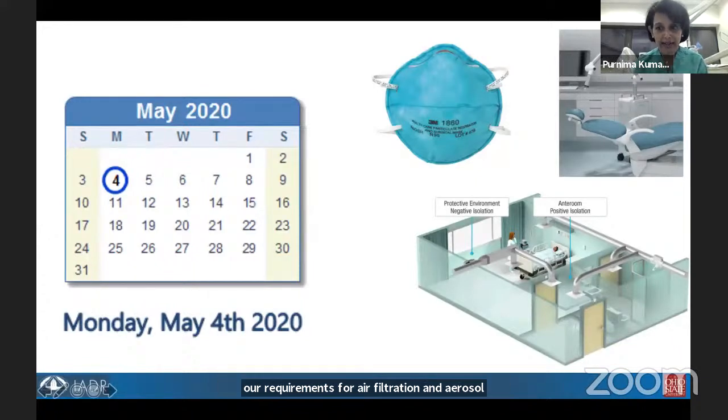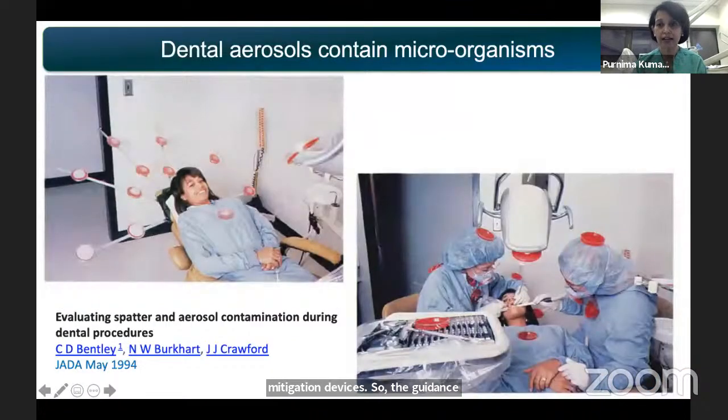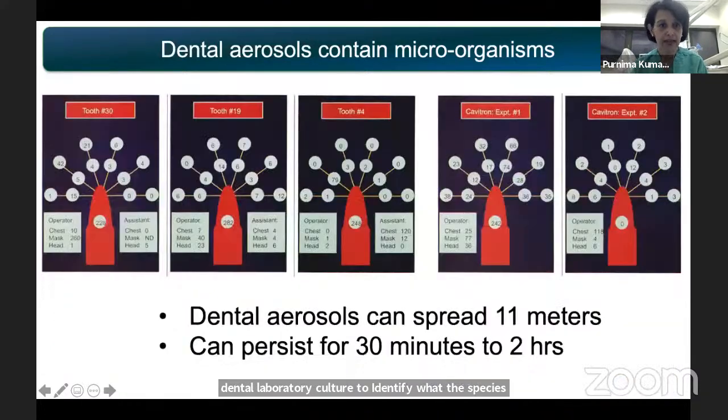So this guidance was based on evidence from very early on, as well as current evidence. This is a very striking study that was published in JADA in 1994, where microorganisms were collected from different sites on the operator, the patient, and the assistant, and at different sites within the dental operatory, cultured to identify what these species were, and counted. The colonies were counted, and this was the result.